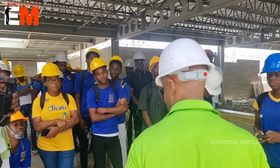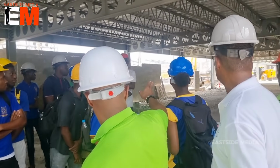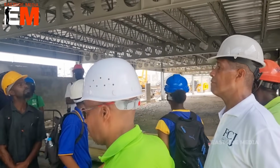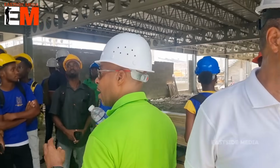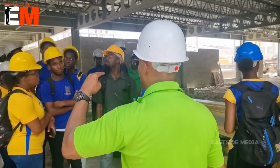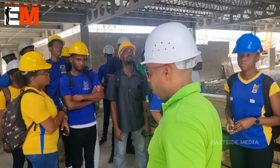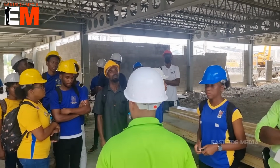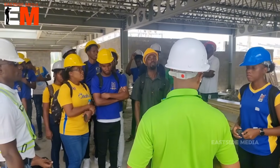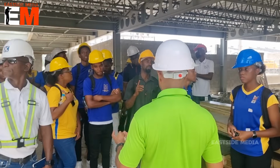Okay? So if you look behind it, you'll see one of the staircases that will be used. Several of them, right? And every building has several staircases. As I said, not just for use because the elevator is down, but the fire code that we use here in Jamaica ensures that you have proper fire access in case of fire.